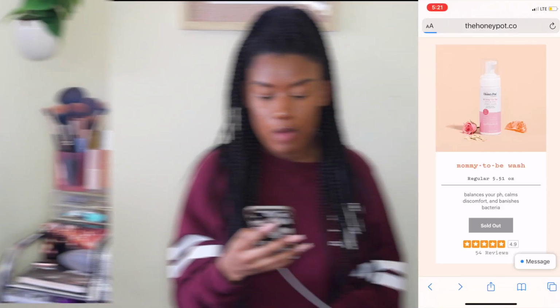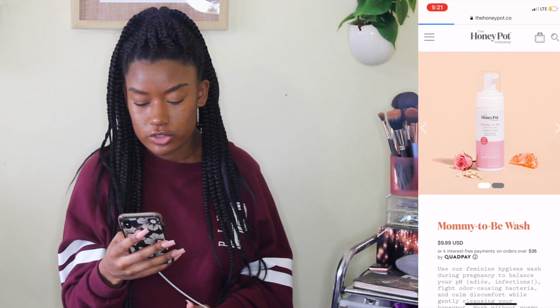So that's very important too, because you don't want too much bad bacteria. That's what causes your pH level to get kind of messed up. When you have too much bad bacteria, then it's going to outweigh the good, and that's when you get infections and stuff like that. So I love the fact that there are a lot of ingredients in here that are good for preventing and even fighting different kinds of bacteria and inflammation and things like that. Now, when we go to the mommy to be wash, you're going to do the same thing.